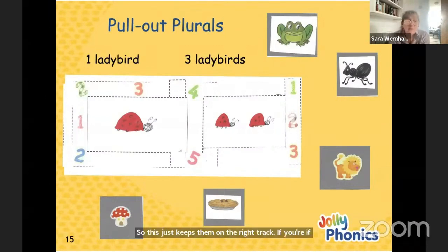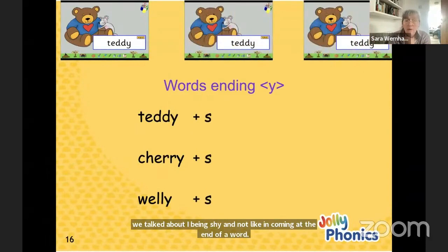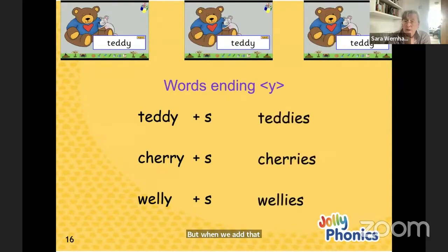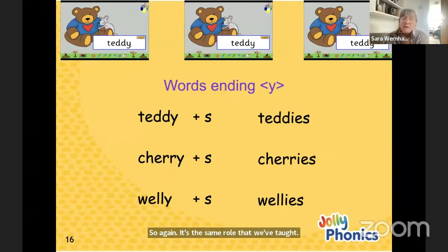And again, once you've made a set of cards up, you've got them in the classroom, you can have them there for the children to use. Again, crossover with grammar and spelling, as we've said before, it's a whole holistic process. If you want to make a plural for a word ending in Y, we talked about I being shy and not liking coming at the end of a word. So cousin Tuffy Y takes its place. But when we add that S, it's no longer at the end. So it comes back. So again, it's the same rule that we've taught. It's just being reinforced, and we're showing how it applies in this particular situation.